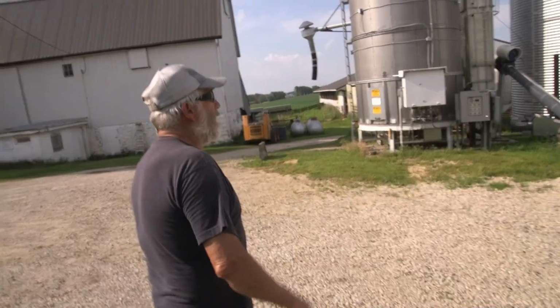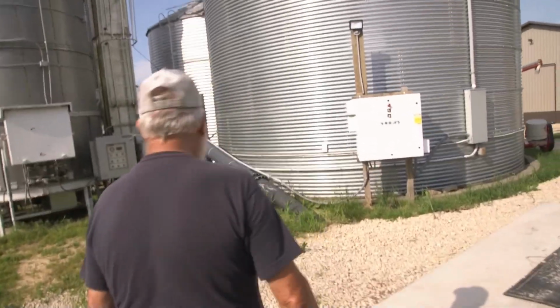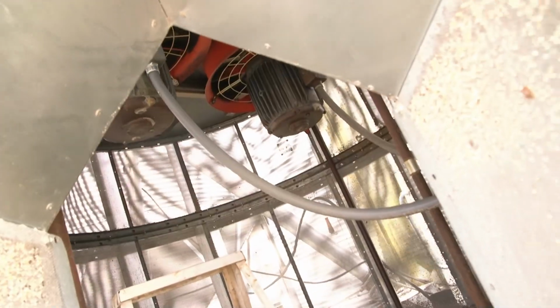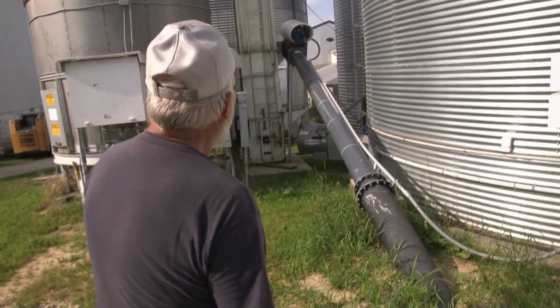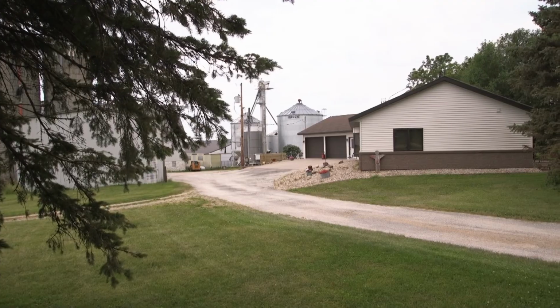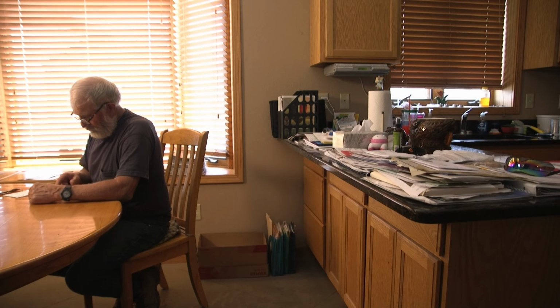This is where our biggest power is used on the farm anymore, in the fall when we're harvesting and drying grain. We dry at a grain temperature of anywhere from 150 up to 180. We have motors on every auger and cooling fans on the bin, and we still have stock water heaters in the winter. They take enough juice. And then just basically for our needs here in the house, for heat, air conditioning.